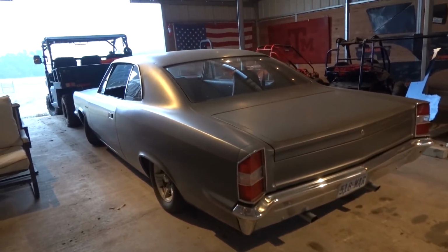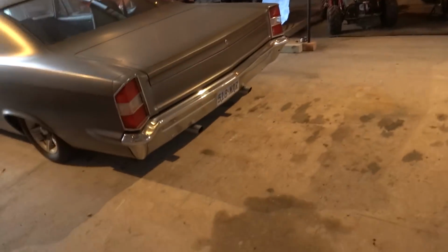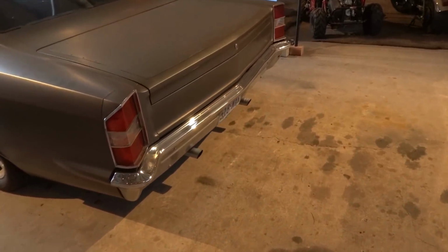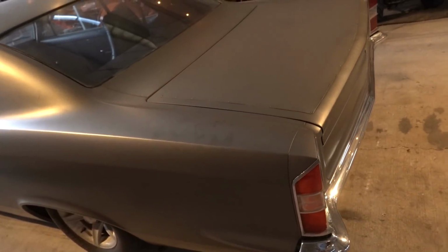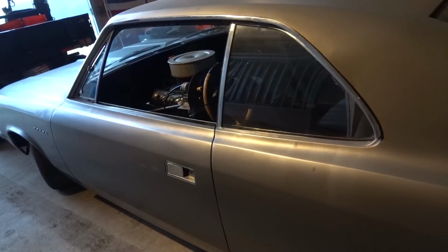I never was a huge fan of AMCs, so I don't know a ton about the cars, but this is a 1969 AMC Rebel. And I bought it because it's crazy and it was super cheap because not many people would ever want this car. But as you can see, it's in pretty good condition for being 50 years old. But there's just one thing that's weird about it, and it involves that. Yeah, it's a mid-engine 1969 AMC Rebel.